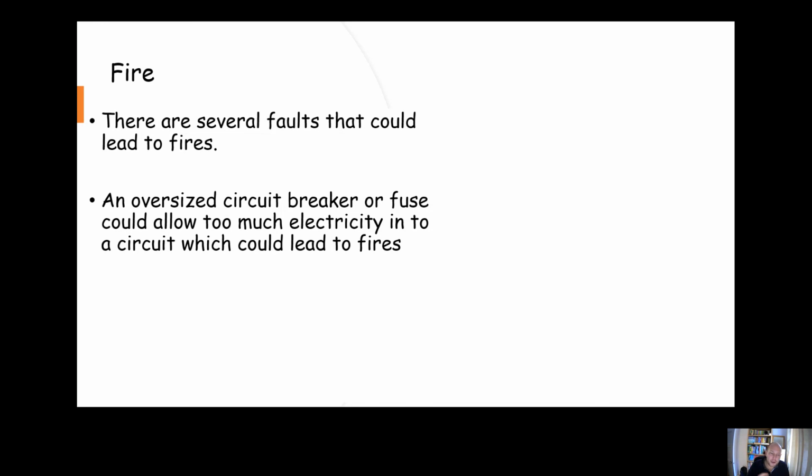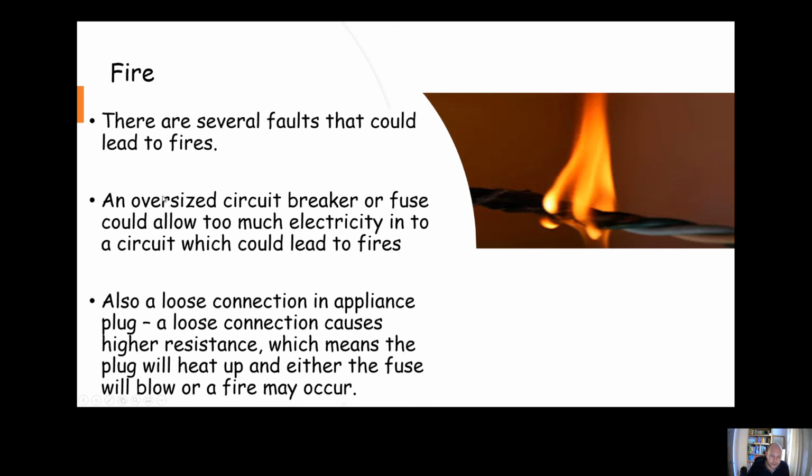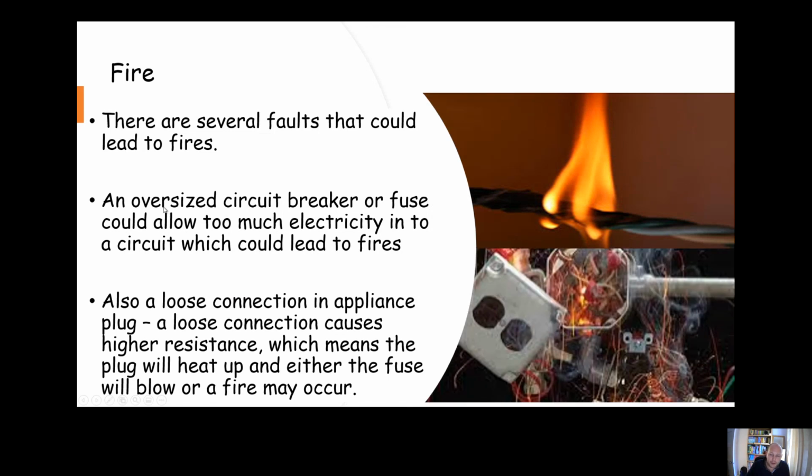Also, if the wires aren't big enough, if you don't use the correct size wire for the circuit, potentially you could have the right size circuit breaker normally for a circuit of that type, but the wires, if they're not big enough, could then heat up and potentially catch fire. Another thing that could cause a fire could be a loose connection. If you have an increased resistance, which would happen if you had a loose connection, that often causes things to heat up and potentially could then lead to fire.